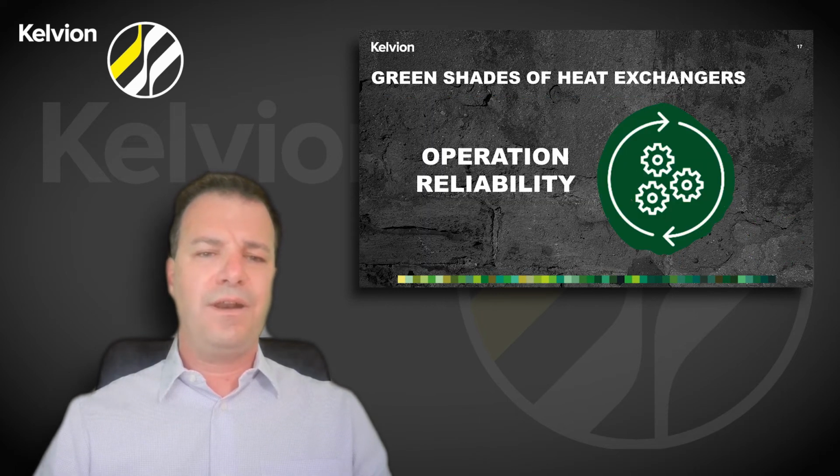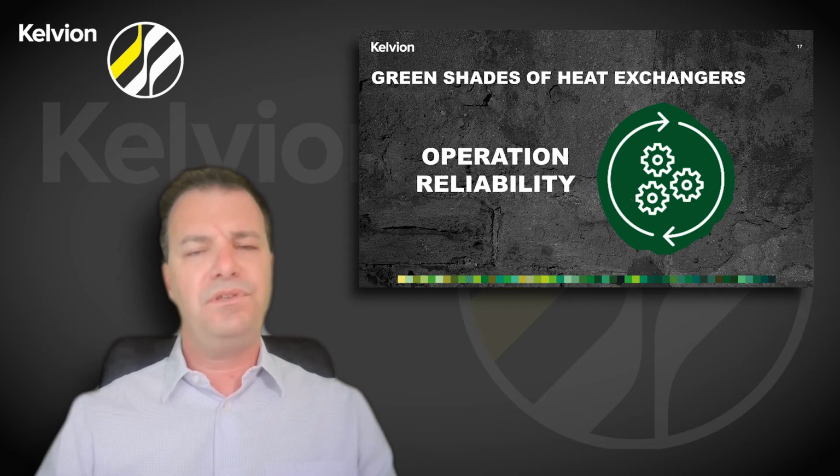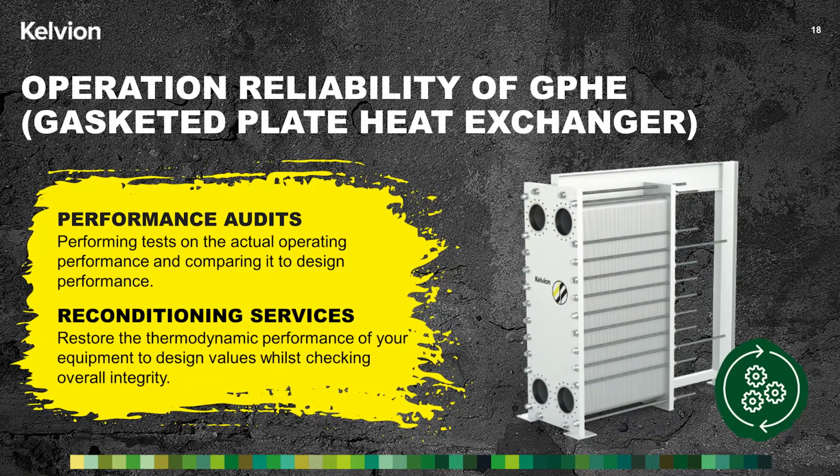Let's go now to our last example from today, our last shade of green, performance reliability. We at Kelvin years ago decided to extend our performance audit concept to other exchanger types like our plate and frame heat exchangers. Together with our reconditioning services, it helps to identify maintenance needs at an early stage in order to increase the process reliability and equipment performance.